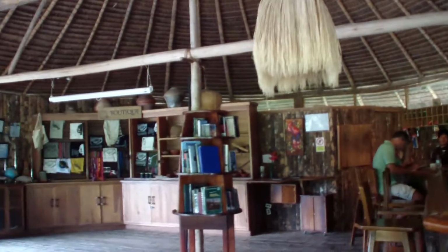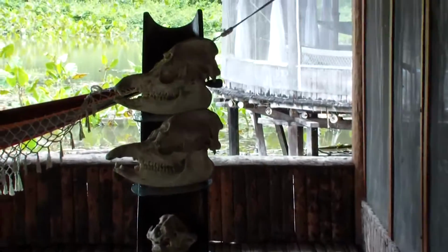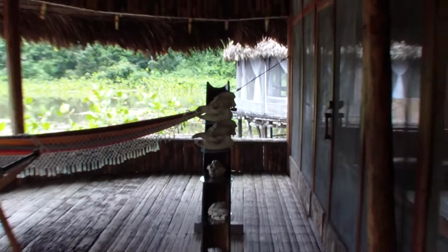Our friend from Denmark. This is the library, and we think these are caiman skeletons. That's a kind of cool game right there. We think caiman skeletons. We'll check on that.